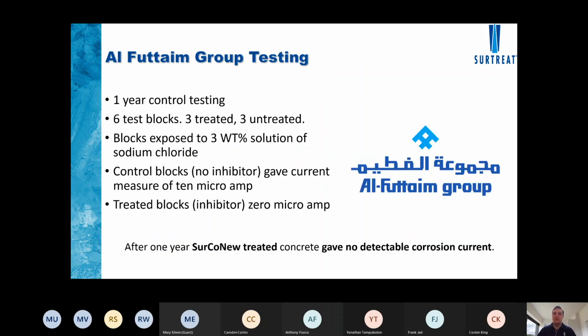So I'll go ahead and explain the Alpha TAM group testing. Alpha TAM is a conglomerate in the Middle East, one of the largest construction manufacturing conglomerates in that area. And it all starts with a little story from when we started going internationally: they wanted their cities to last 100 years, and that's a really good mentality, because that's what we want as well.